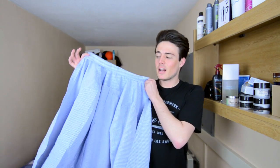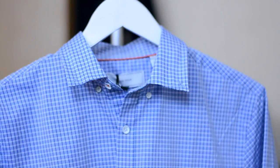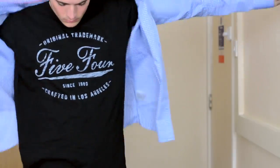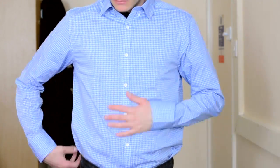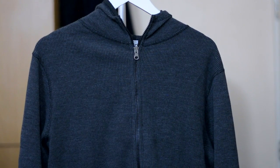Next up, I got this collared shirt right here. And if you guys have seen any of my previous videos, you know that I'm a big fan of collared shirts. So I was really happy to get this in the mail. Now usually when I pick out collared shirts for myself, they usually tend to be more plain colored or single colored collared shirts. So I was glad to receive this pattern shirt because it's something a bit different to what I would have normally picked for myself, but I still really like it, and it adds a little bit of diversity to my collection.